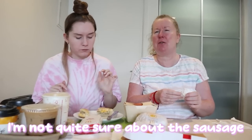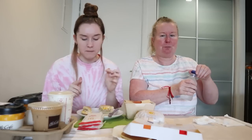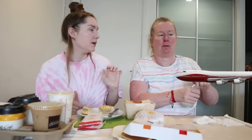Say 5. Not quite sure about the sausage, but I like the combination of that one. It's quite saucy. That tastes like something you would get on an aeroplane for breakfast.